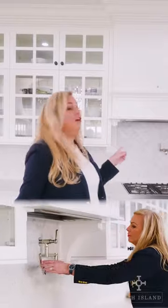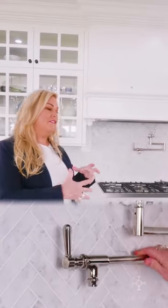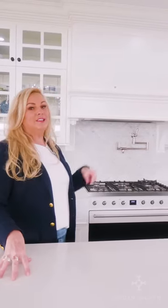One of the really cool things about this is that I have a pot filler, which is something that I always wanted to have. And these things are great when you're having a big soup or a big cook up. You can put your hot water in from your tap filler straight into the bowl.